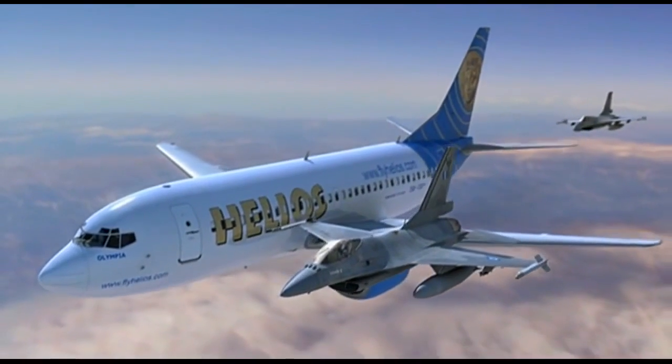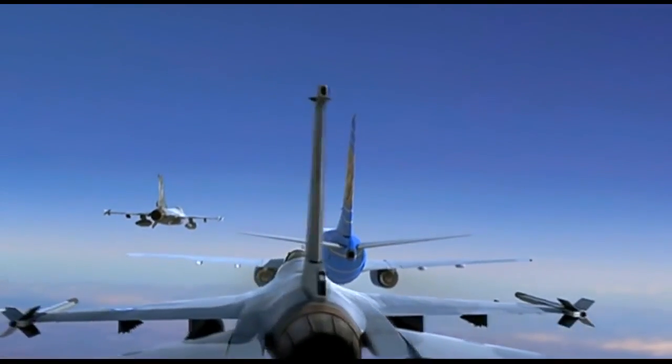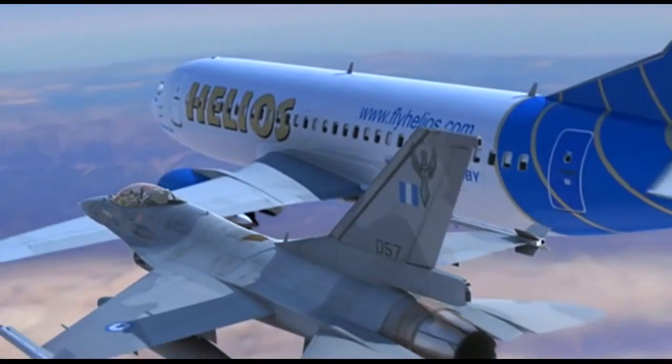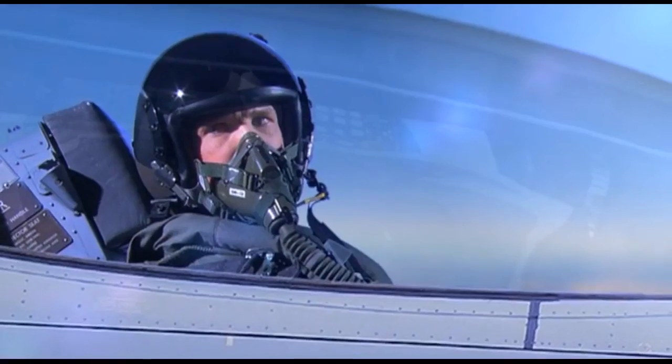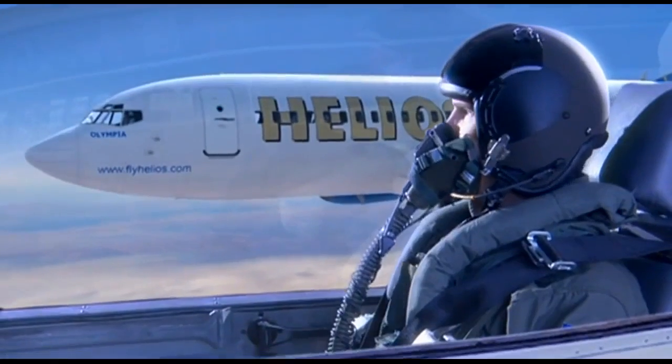One of them was actually in a shooting position behind the 737. The other one was nearby the cockpit, and he was trying to communicate visually with the person in the cockpit. The fighter pilots can't see any damage to the jet. No holes in the fuselage. There is no structural failure. There is no fire. There is no obvious problem from the external view with the plane.